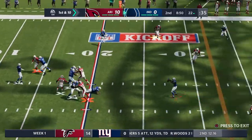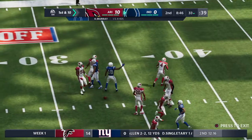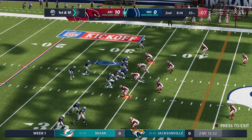Out of the gun, here's Murray. He'll get this complete to Jalen Reagor. And he's got it past the 30 before he's hit and dropped. They went 3 and out on their first drive. Things already looking better here, 1st and 10.